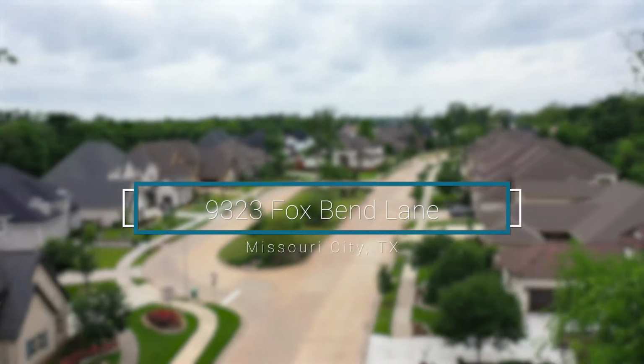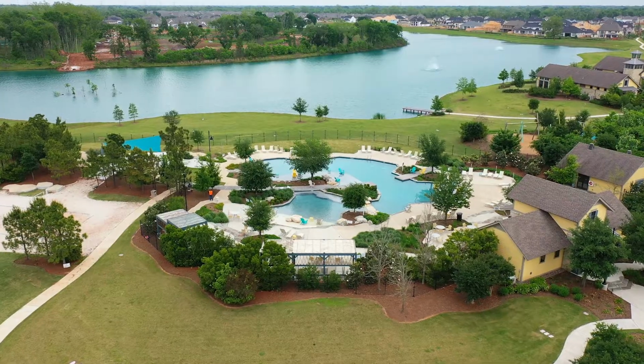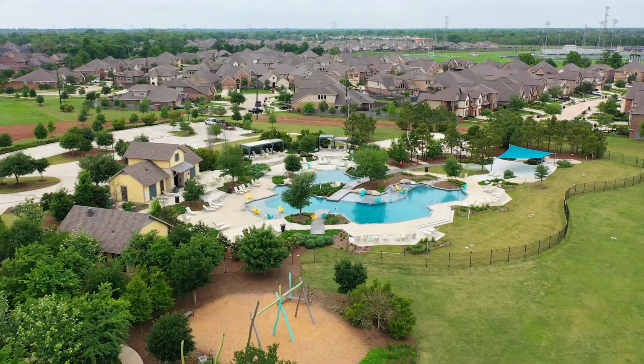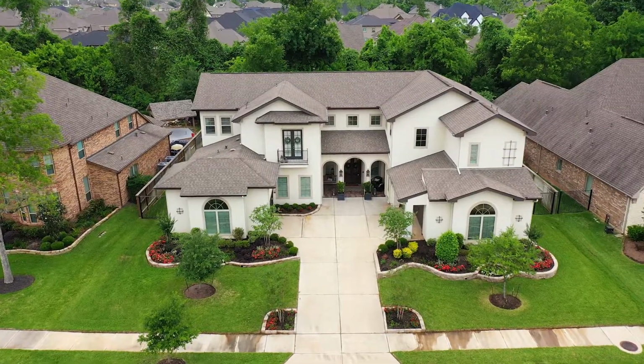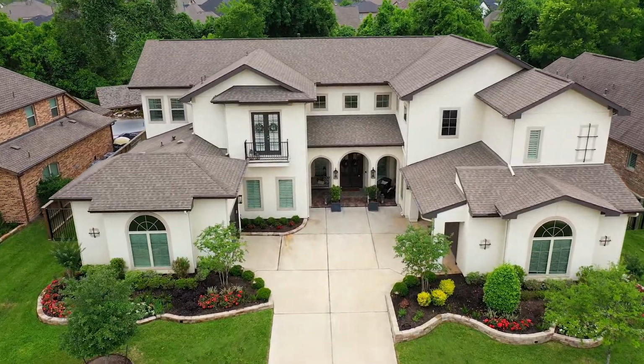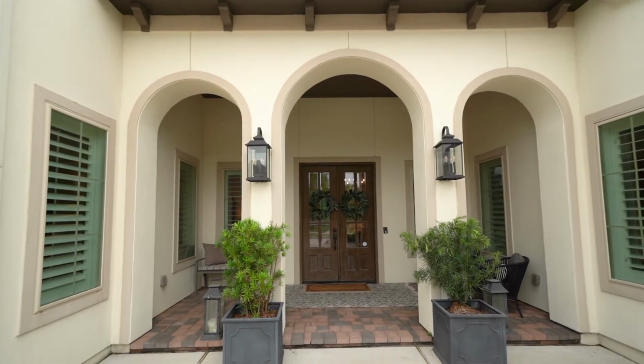Welcome to 9323 Fox Bend Lane, a fabulous custom home in the gated Fox Bend section of Siena. Just minutes to the Sawmill Pool, Park, and Clubhouse, we are excited to present this estate home with over 6,100 square feet designed for entertaining. This home features 5 bedrooms and 5.5 baths, with spacious living areas, tall ceilings, and elegant styling throughout.